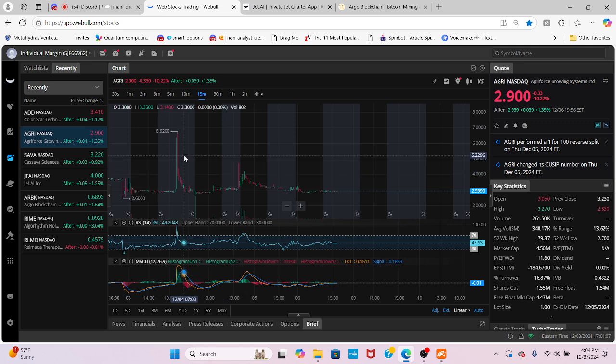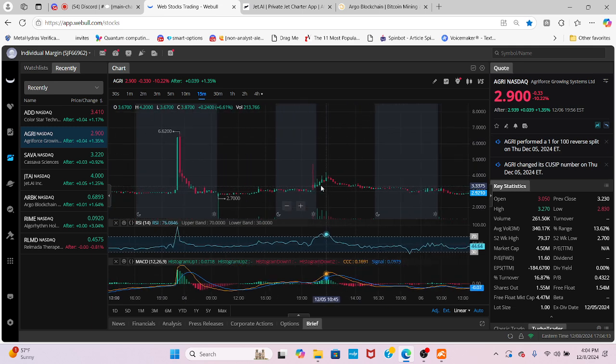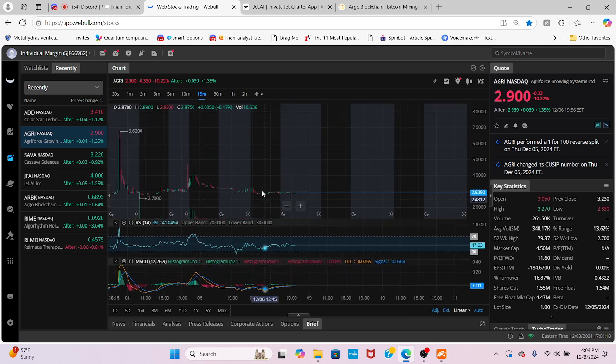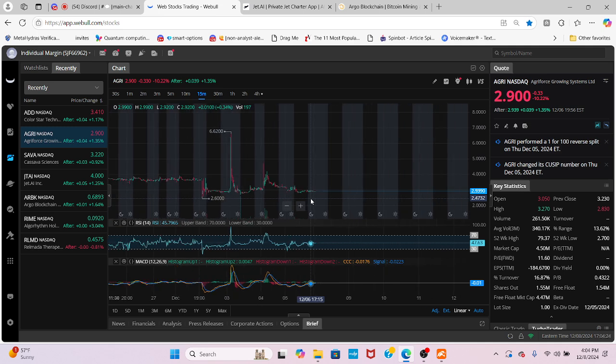Next, we got AGRI. AGRI has been coming in for hot spikes, most recently big spikes, as you can see, from $2 up to $6.62, almost every single morning. It's coming in for those quick spikes, giving you the quick spike sentiment. It didn't do it the previous morning, and it did just do a 1-for-1 reverse split.